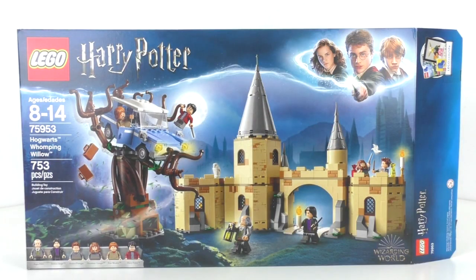The next set is set number 75953, Hogwarts Whomping Willow. This set includes 753 pieces and six minifigures of Argus Filch, Severus Snape, Seamus Finnegan, Hermione Granger, Ron Weasley, and Harry Potter. Yet again, this set released July 1st as a Target exclusive and then was available everywhere August 1st. This set retailed for $69.99 in the US.